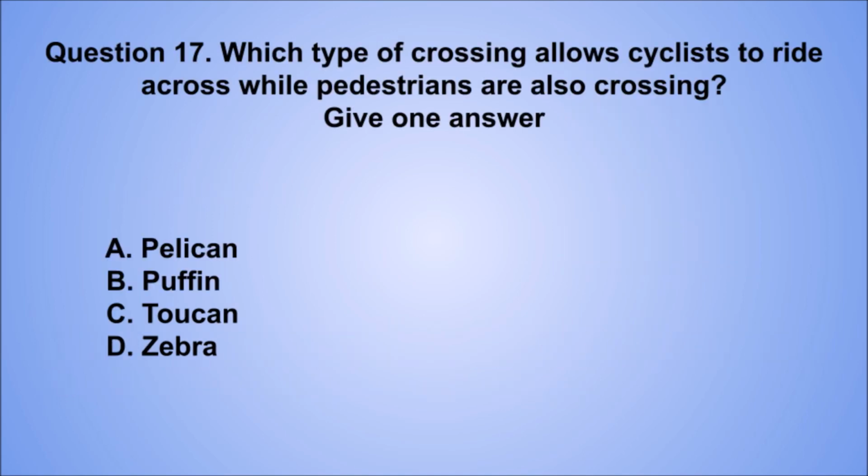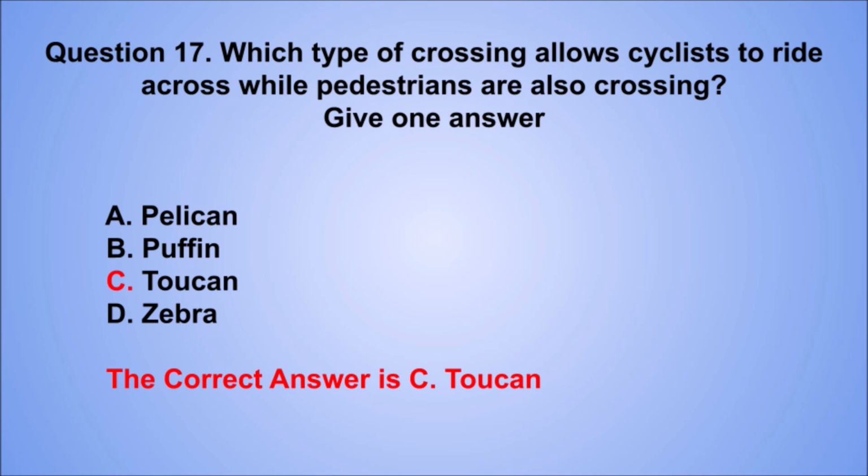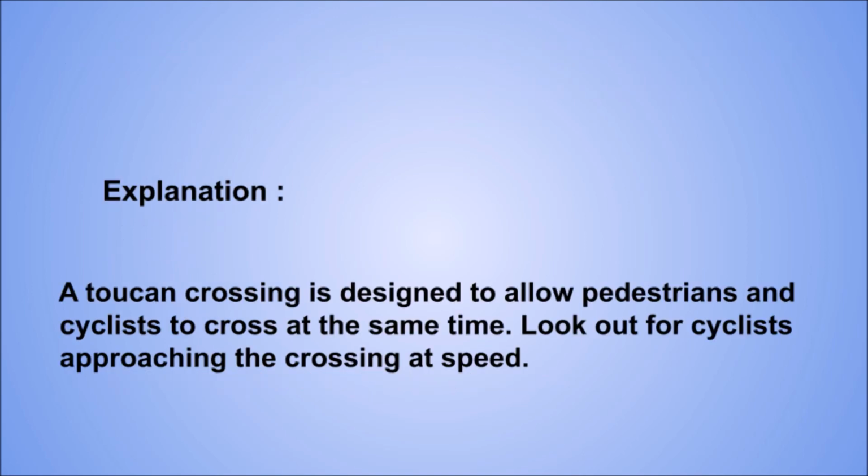Question 17. Which type of crossing allows cyclists to ride across while pedestrians are also crossing? Give one answer. A. Pelican. B. Puffin. C. Toucan. D. Zebra. The correct answer is C, toucan. Explanation: a toucan crossing is designed to allow pedestrians and cyclists to cross at the same time. Look out for cyclists approaching the crossing at speed.